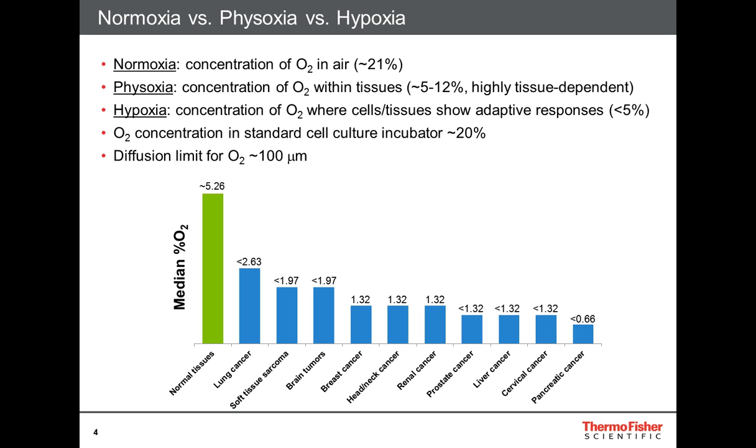I think this slide is worth spending a couple of minutes on, in terms of thinking about the differences between normoxia and what some people like to call physoxia, and contrasting that with hypoxia. Atmospheric oxygen is present at roughly 21%, depending on your elevation and whether there's a lot of air pollution, those kinds of factors. But that's quite a bit higher than the actual concentration of oxygen within the tissues inside your body, which is generally thought to be in the neighborhood of 5 to 12%, though that is also very highly tissue dependent. So I think it might be most instructive to think about hypoxia as a concentration of oxygen where cells and tissues begin to show adaptive responses to limited oxygen availability.